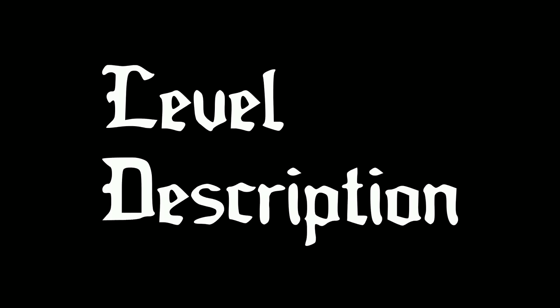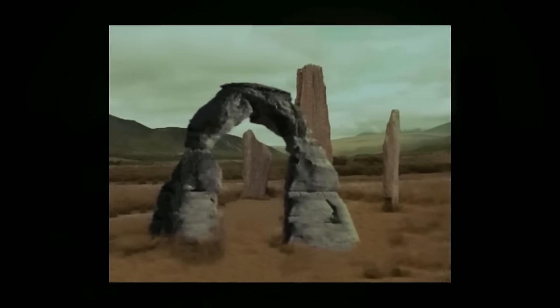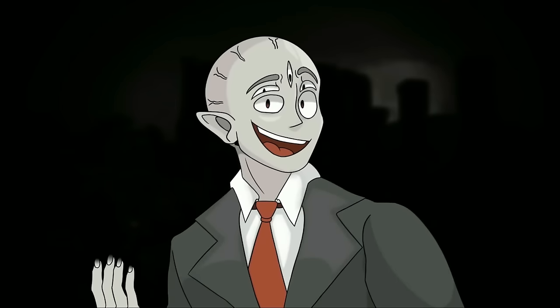Level description. The level is made up of 2 distinct areas. The first is a silvery ring that's floating in the sky. The second is the ground under this ring with some ruins and an archway. And you'll want to hear what those things are all about in a second.